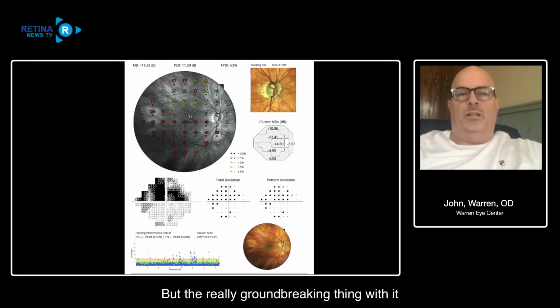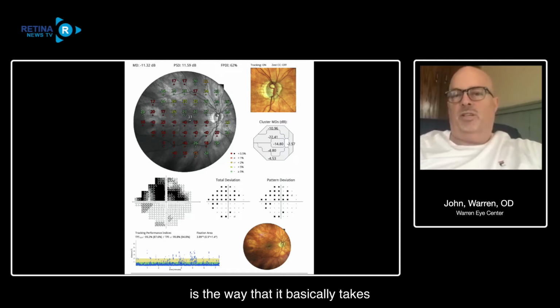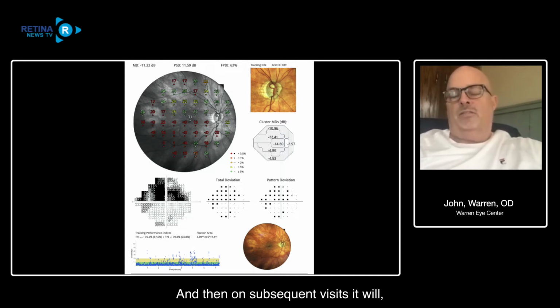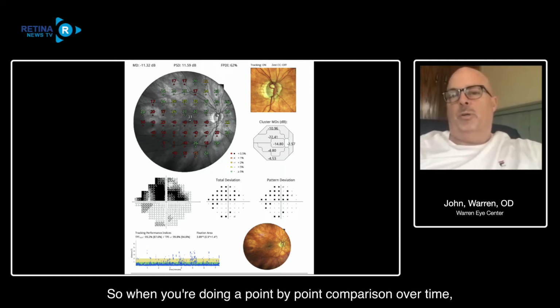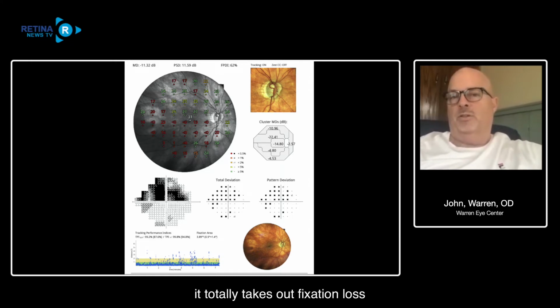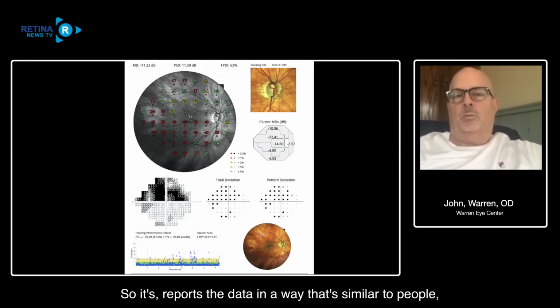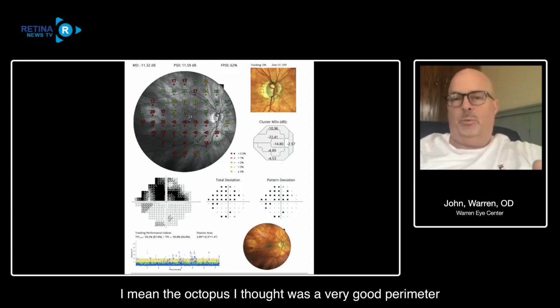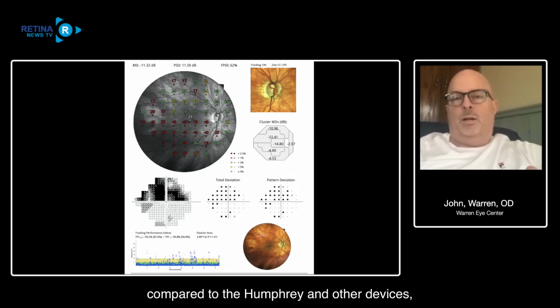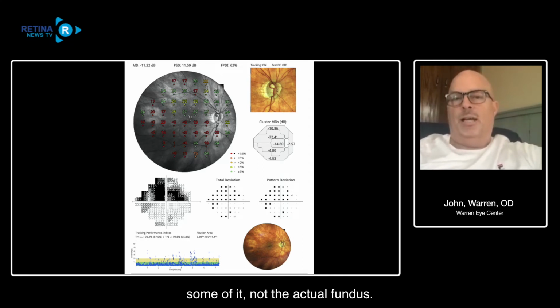But the really groundbreaking thing is the way that it basically takes fixation loss out of the equation. On subsequent visits, if it knows where it put the points on the retina for the previous exam, it matches those points. So when you're doing a point-by-point comparison over time, it totally takes out fixation loss and drift from the patient. It reports the data in a way that's similar to what people are used to, but it gathers it in a different way. I thought the Octopus was a very good perimeter compared to the Humphrey and other devices, but they all rely on tracking the pupil somehow, not the actual fundus.